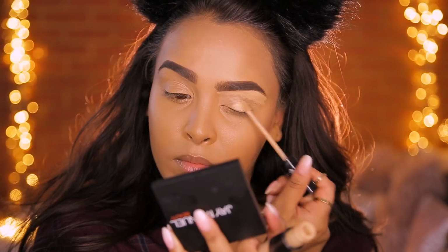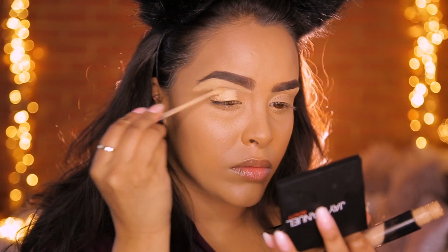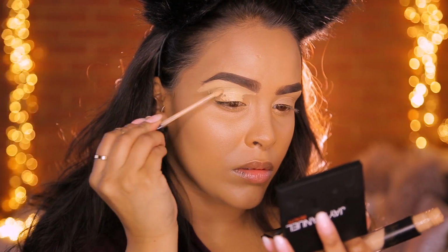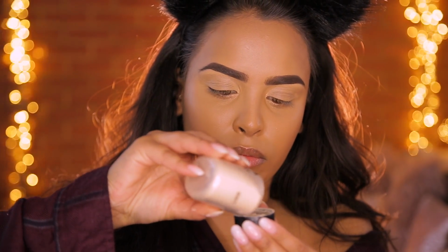I'm going to pop it underneath my brows and pop it onto the eyelid, and then just buff everything out so it's primed and highlighted in one. So once your eyelids are primed, you want to quickly go in and set them with a loose powder. This could be anything. I'm just going to be using the Primark's 3-pound banana powder just because it's easy.